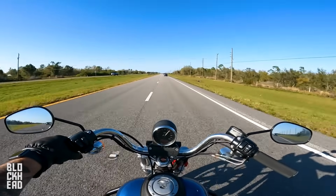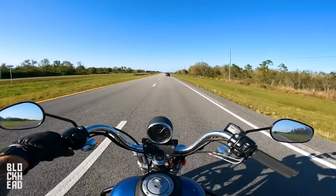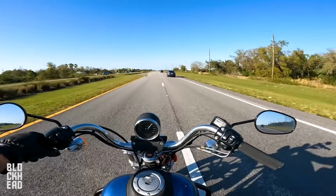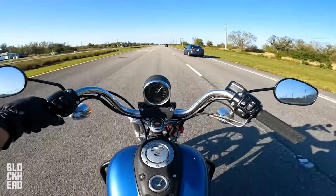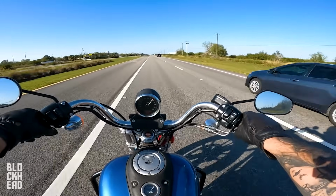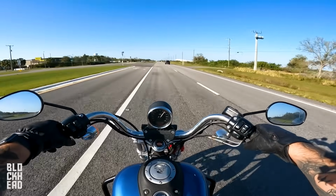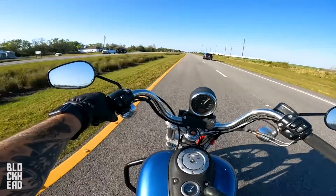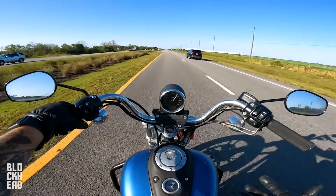All right, so now that we're out here on the Great Plains of Florida, back to Orlando. We've got a good couple hours to go, just starting the journey. Bike seems to be running great thus far. A lot of you guys are probably wondering, how do I have my right hand off of the throttle if there's no cruise control on this bike, right?